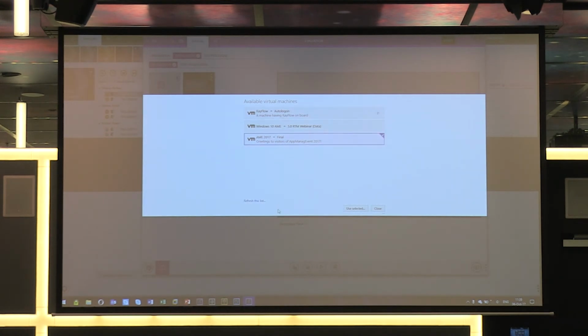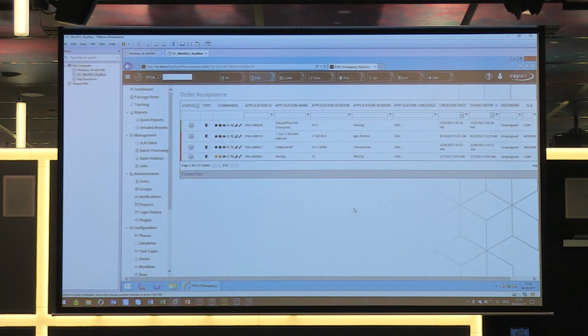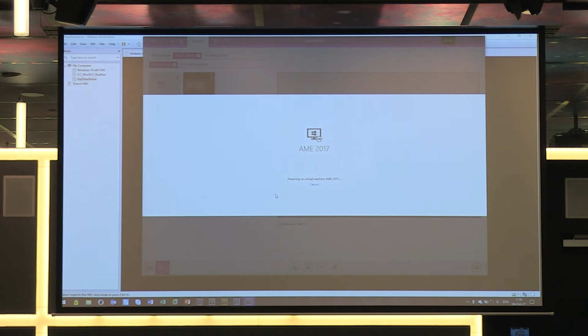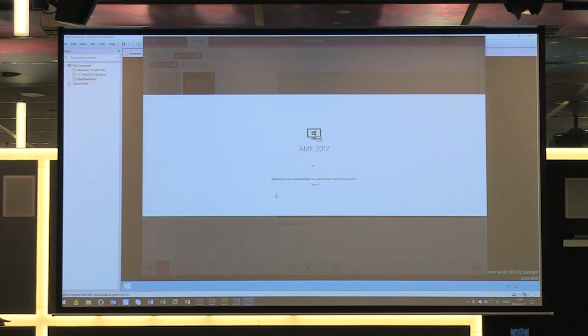I'll just take the AppManagEvent 2017 final image, press Use Selected, and now a second machine will start in the background. It is configured to automatically log in, so there are credentials provided there, and the machine will start. I'll also bring the RayEval window to have a look at that. It first waits for the machine to boot, then the VMware tools must be started to have any interaction, and within just a few seconds it should be ready. It takes like 7-8 seconds, I think, for VMware tools to start from booting, and as you can see, it now picked it up and is almost ready to be working.